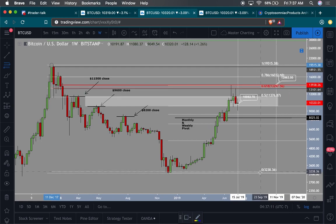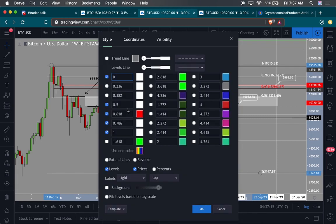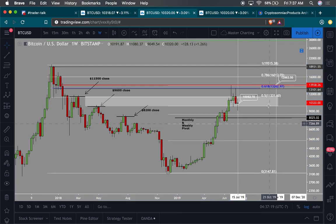I don't know if you guys can see that. Okay, let me make the 618 Fibonacci level blue. Okay, here's that 618 Fibonacci right there. A few weeks ago, I think it was June 24th or 26th, I stated to my community that this is really the area that I'll be selling off in.